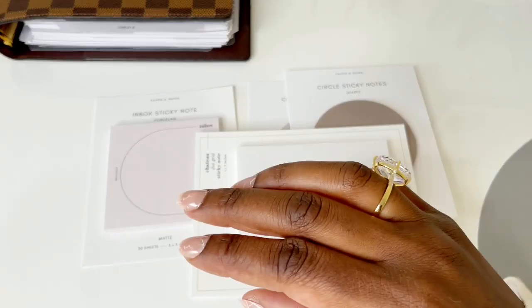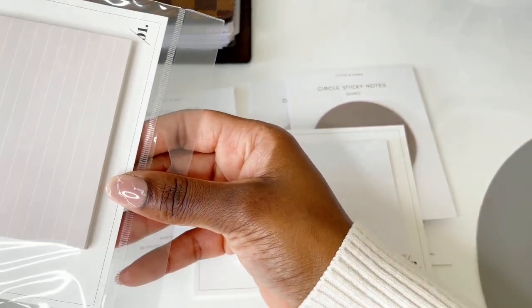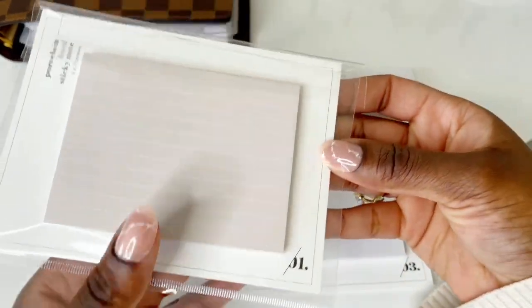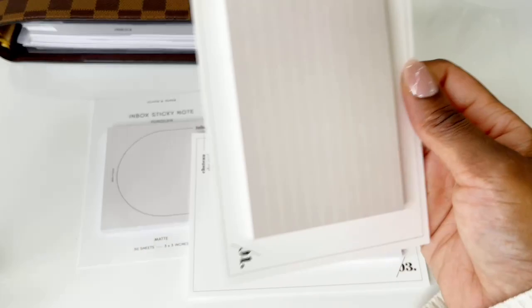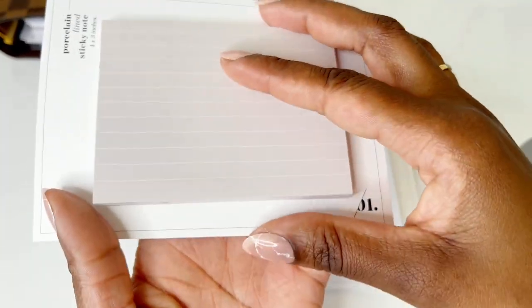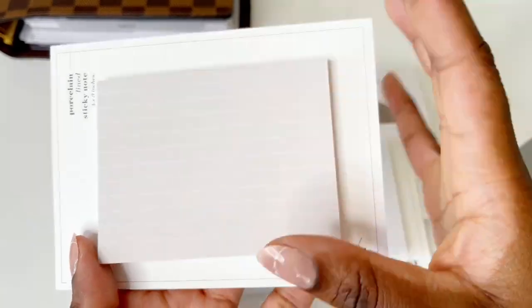These were in a sub box, and again, I haven't kept a continuous subscription. It's literally as and when I feel like it will be worthwhile, like if the theme of the month is something I'll be into. So I got the porcelain lined sticky notes. Love this. Again, the color is everything. So pretty.